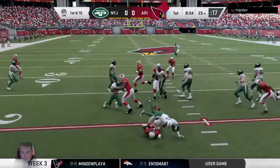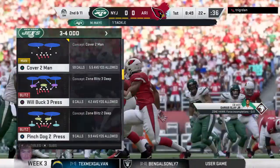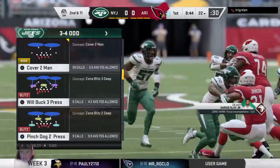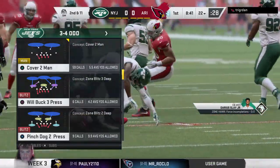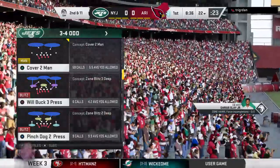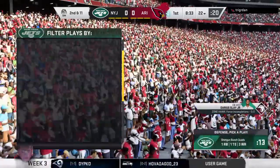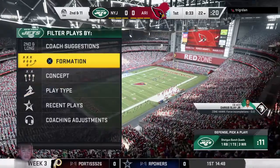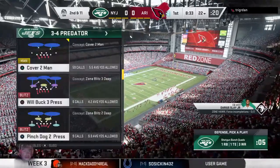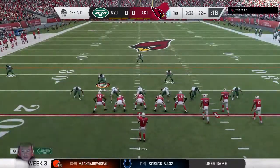First carry now. This is Johnson. And that's not the start that he was looking for, as he's going to be met and dropped behind the line. It'll go as a loss of a yard on the game's first play. Second down. After the loss to start out, here's 2nd and 11.